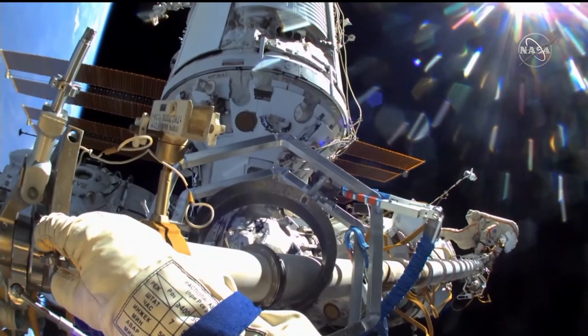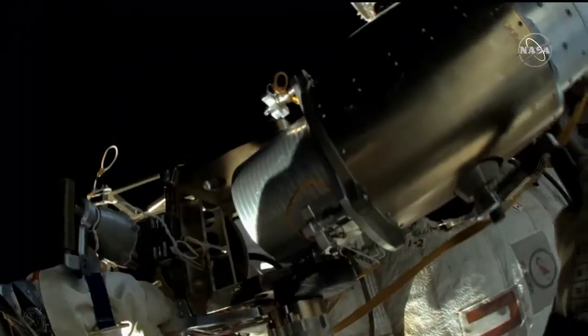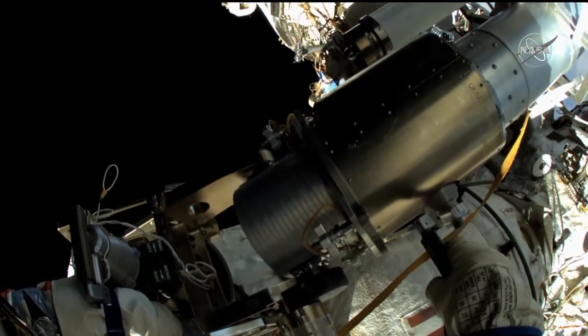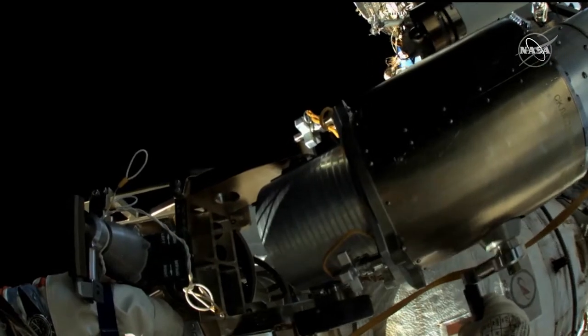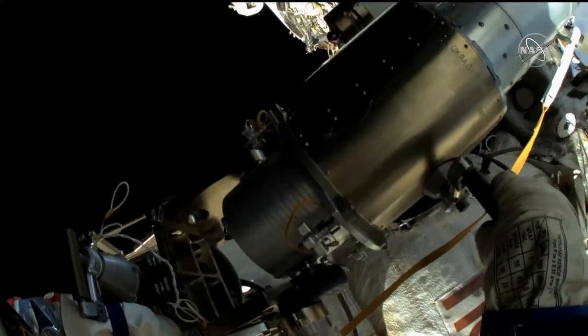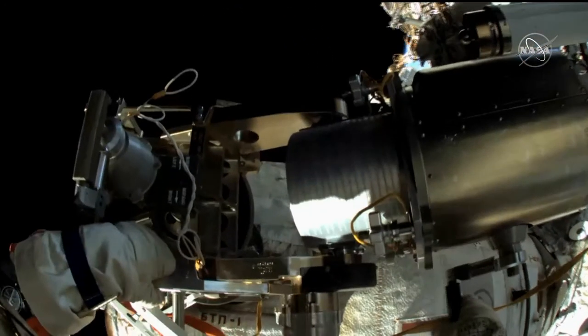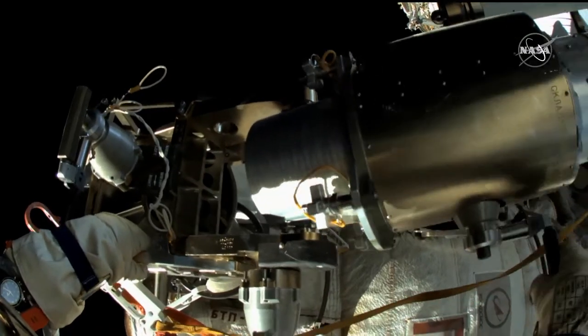Three hours, 2 minutes into the spacewalk, the Strela boom slowly being retracted up toward Oleg Novitsky, where it will be stowed on the side of the Poisk module. The photography we get from this EVA will be unimaginable. It will be epic.